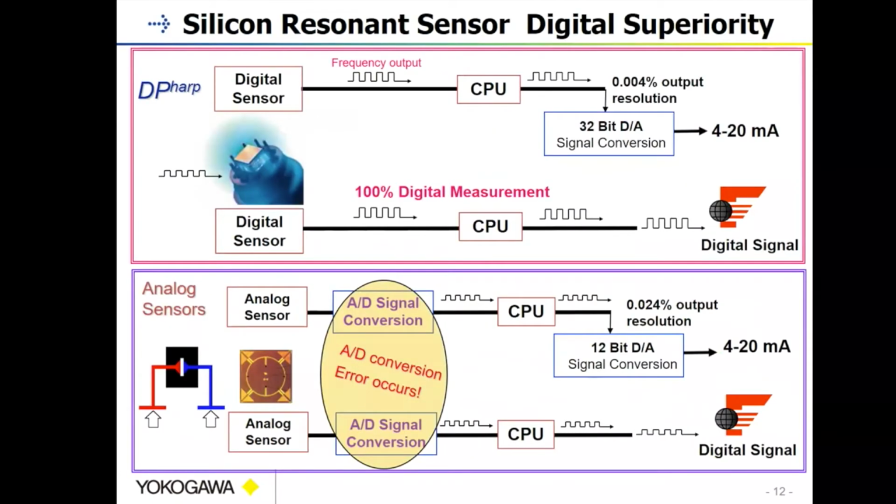Now, how does a transmitter actually sense it? We talked about the piezoresistor and the bridges, talked about capacitance, talked about silicone, but okay, great, it measures it, but how does it actually, on the other end, come out with a 4 to 20 signal or whatever type of digital signal you have? Well, if you look at the bottom screen there, this is a capacitance cell, for example. It's going to experience some type of pressure change. It's going to take that analog signal and bring it into an analog to digital converter within the transmitter. Once it has that digital signal, it sends that into the CPU and makes those calibrations, and then back to a digital to analog conversion and spits that out at 4 to 20 milliamps.